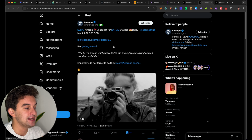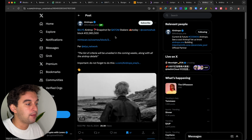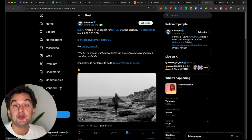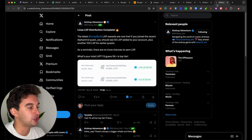Following up, the airdrop over on the Atom situation for the Atom stakers has been taken. The snapshot has been taken on the Cosmos, at block 22983500. So congratulations, if you are eligible for the airdrop, you will be receiving the airdrop very, very soon.